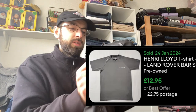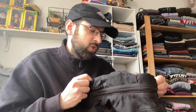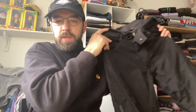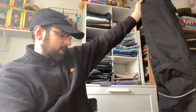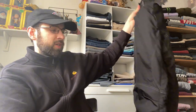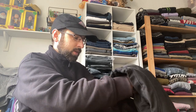Almost on the last thing, not quite. We picked up some Hein Gedick. I'm presuming is like a German brand. These are motorcycle trousers. I've never picked up motorcycle trousers before. I know they can be worth, obviously, quite a lot of money. So I just thought, I'll get these ones. They seem to be selling for about 40 to 50. And these just looked in particularly good condition as well. So that's why I bought those. They were £10, 40 to 50 on those, I reckon.